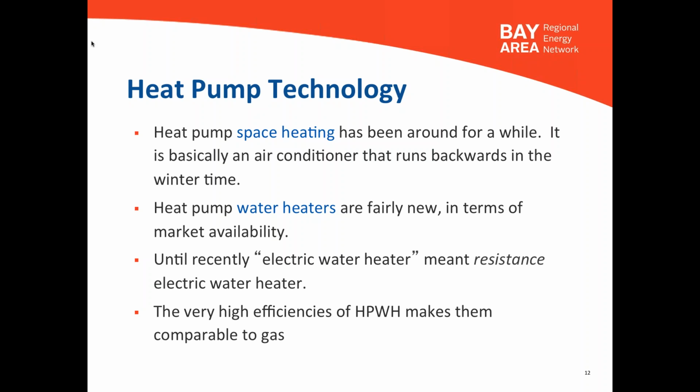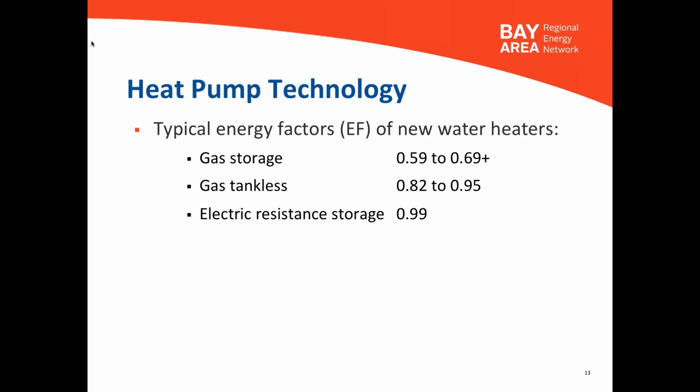So the very high efficiencies of heat pump water heaters make them comparable to gas. And that gets back to the 3 times multiplier. Some efficiencies, for example, gas storage water heaters, typical gas storage, 50 gallon like you see in most homes, have what's called an energy factor. It's an efficiency. Okay? Energy factor of 0.59 up to 0.69 and up. They go higher than that, but that's a very common range for most of the ones that you can see at Home Depot and stuff.